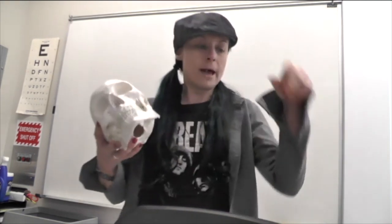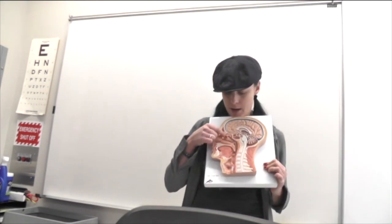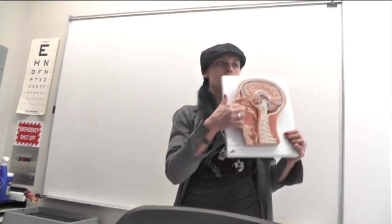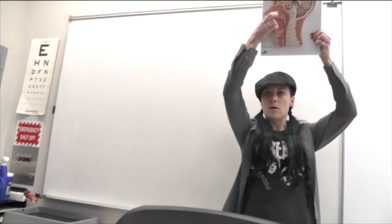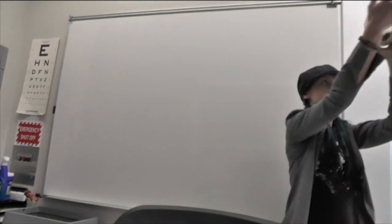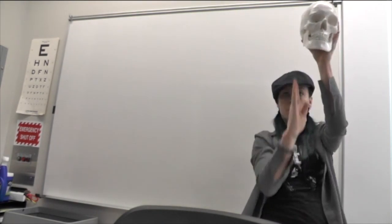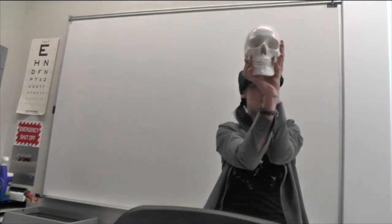So the back four tables have this mid-sagittal section that shows these folds right here. 1, 2, 3, A, B, C. That's the superior, middle, and inferior nasal concha. These front two tables have skulls, and I'm holding a skull. And what you can see when you look in the nasal cavity is, right in the middle, what's called your nasal septum. And it's kind of like this bony straight line in between the two sides of your nose.